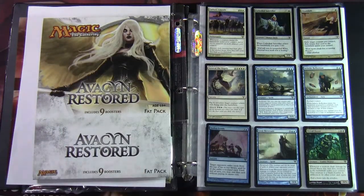So with Miracle, the Miracle cost, on Entreat the Angels, the regular casting cost was 2X, 3 white for a sorcery, put X 4/4 white angel creature tokens with flying onto the battlefield. For the Miracle cost, which is X and 2 white, you could cast the card for its Miracle cost when you draw it, if it's the first card you draw this turn.